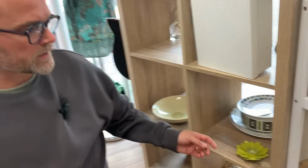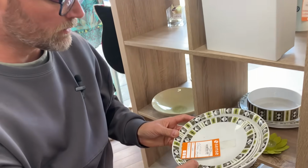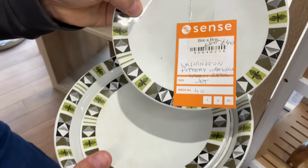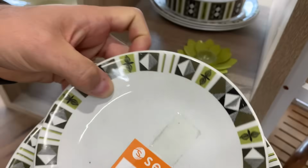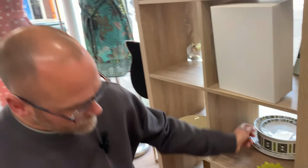This looks more promising in here. It's maybe a random assortment. Washington pottery, oakwood, with this kind of retro design. A little scratch and scrape, I think. Like with all of these things, they've probably been used and used and used, which is what they were made for.